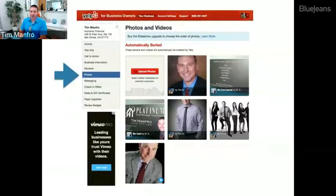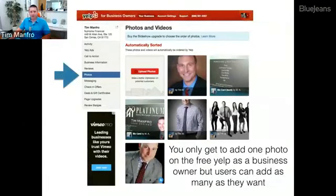So you can see in the bottom left-hand corner, the picture that I had uploaded is the one that shows, me leaning forward with a little gray jacket on. But you see the other ones up there, all stuff that other people had uploaded. So you only get to add one photo, but users can add photos. You're not really supposed to have friends do reviews, but if someone you know has done reviews, you can ask them to upload a specific picture, maybe a picture of them getting their keys, something interesting that someone would see when scrolling through and think, oh, this is cool, or that makes sense for whatever it is that you're doing.